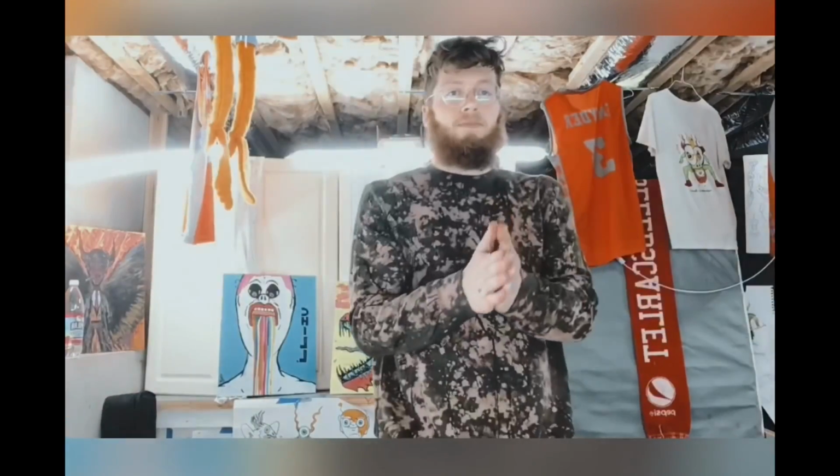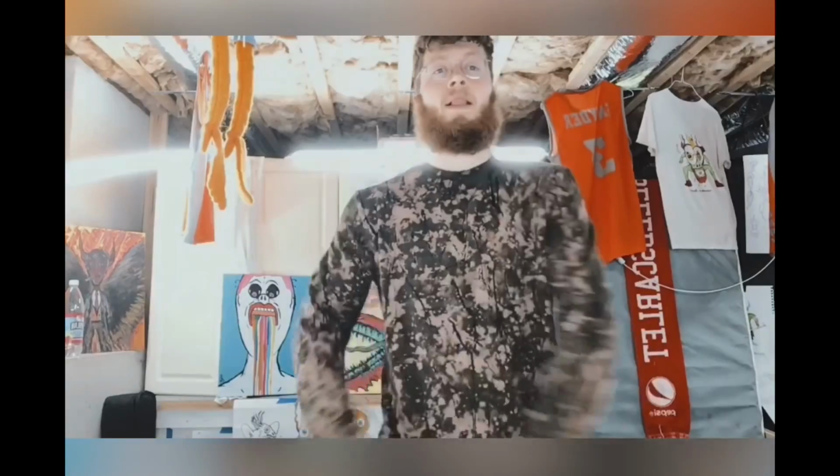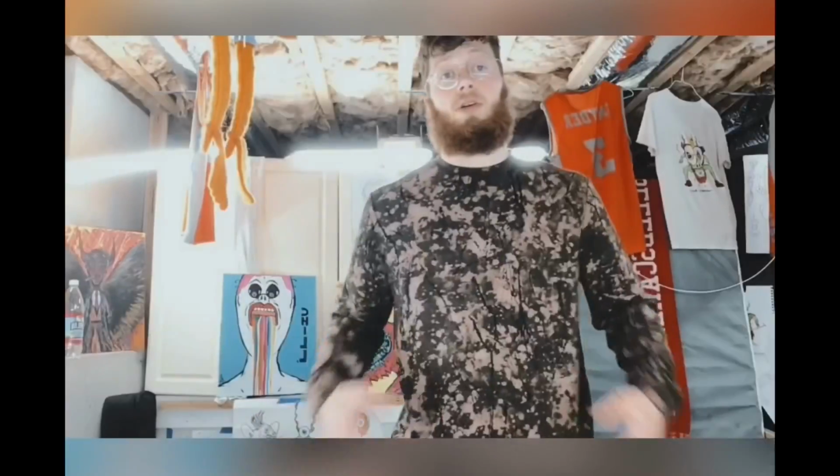So for the first one, as you can tell, this is my first piece. I thought it was really cool. This is a bleach washed H&M sweater. I tried to make it a little more creative. I added this dream and the monster on the back. It's pretty cool. And yeah, so this is number one.